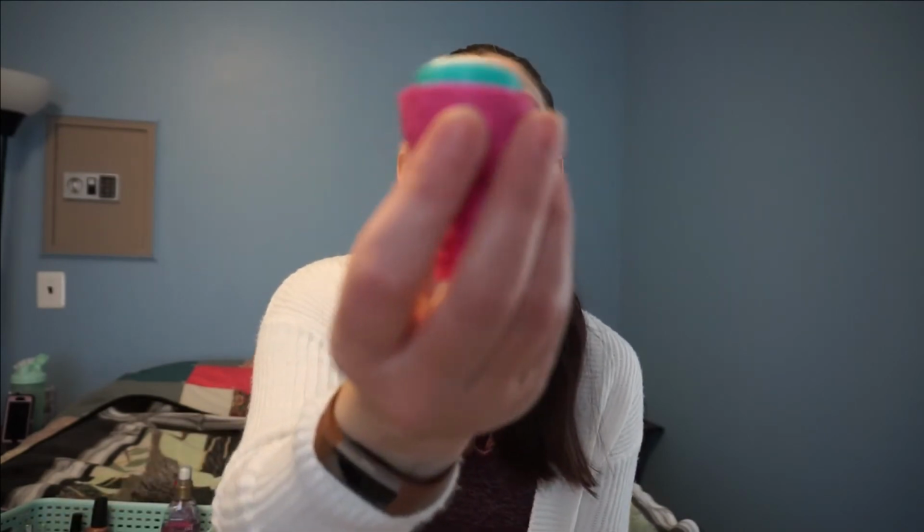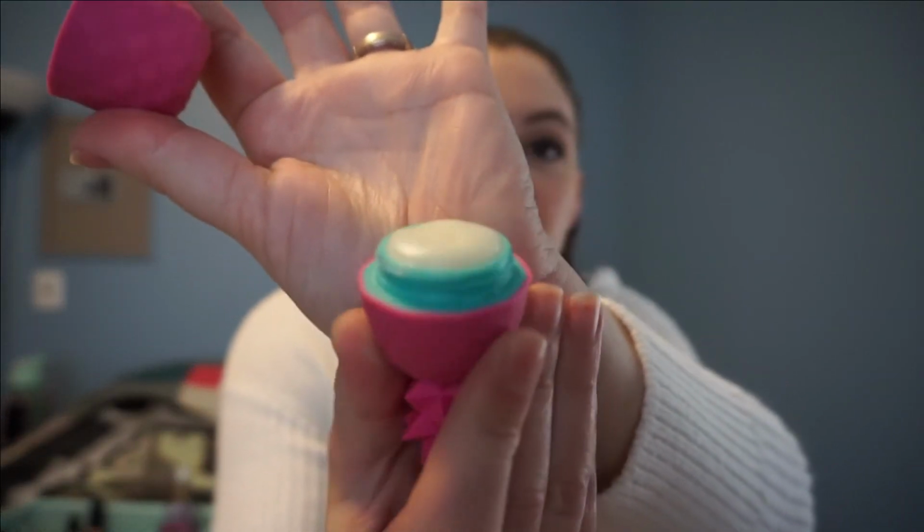This pineapple balm is so close to done, you guys. Like, so close to done. I am gonna take this to work and use it at work to try to finish it, but I did not finish it for this project, so there's that.